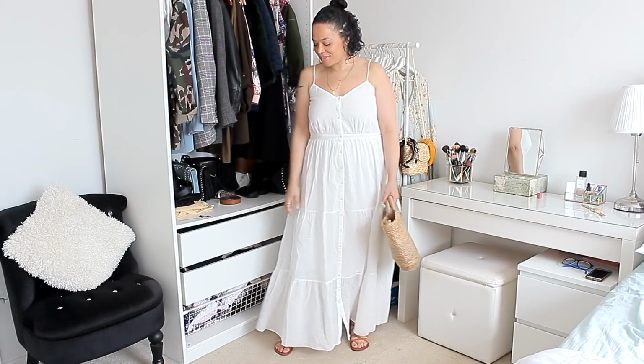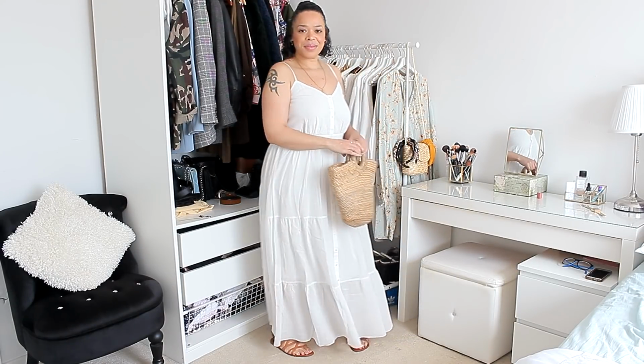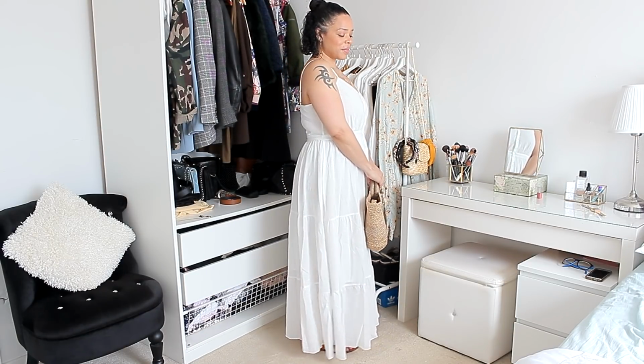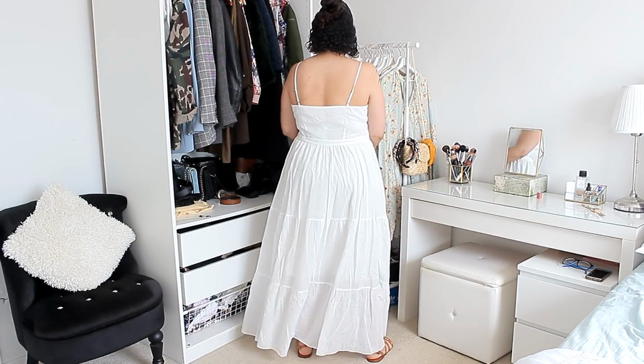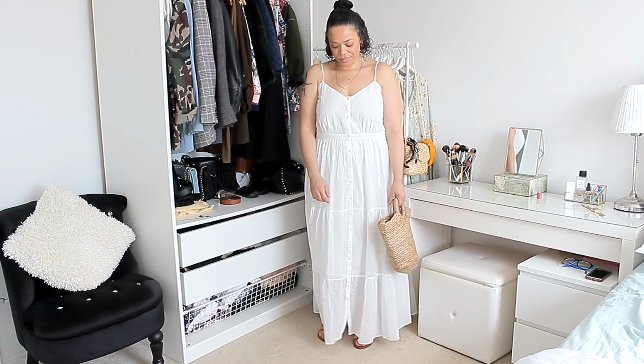Moving on to the next item. Oh my god, I absolutely love this dress. Now I'm not entirely sure if it suits me 100% in terms of my style, but I just love the look of it. I think everybody should have a full-length white dress in the summer because it's so flattering. I love the material of this one.